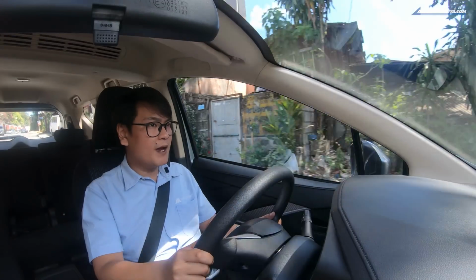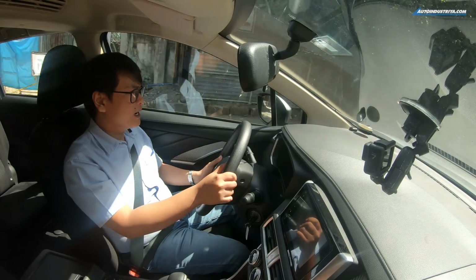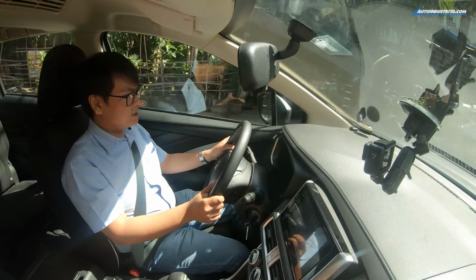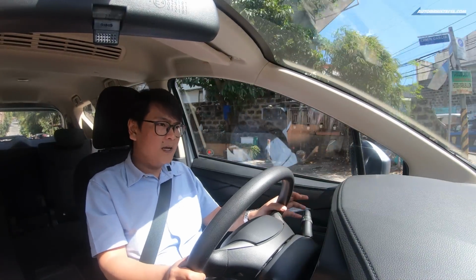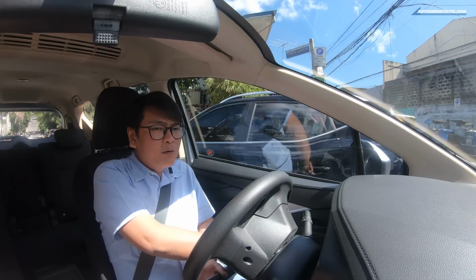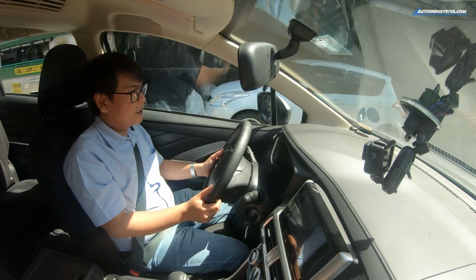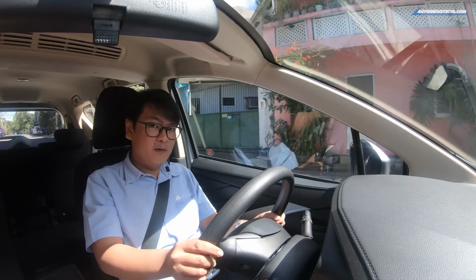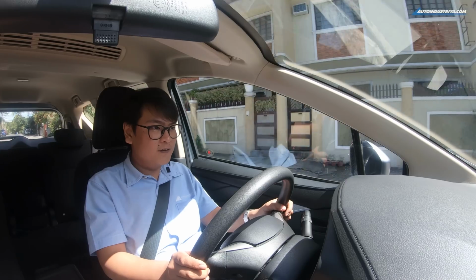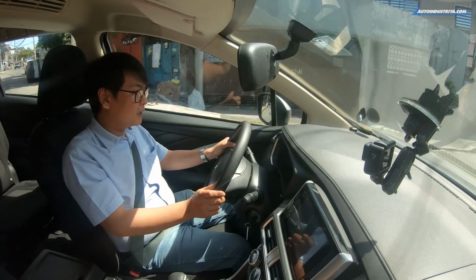Now, when it comes to the subject of handling, the Xpander takes priority of light controls and ease of use over sharp dynamics and feel and feedback. Of course, it's not going to be very driver-oriented. It's actually the opposite of that. And again, this is a family car, so why would you expect something like this to handle like, say, an Evo or something like that? No. The Xpander's purpose is to make life as easy for you. So the steering is light with almost no feel and feedback. But that then makes it very easy to drive around the city, and it makes parking a whole lot easier too.